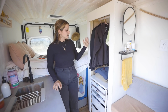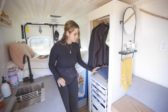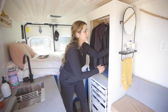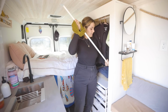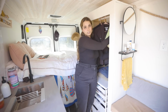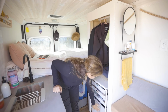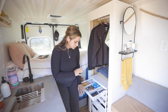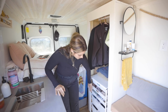So this is the closet. Usually when I'm driving, I just toss a bunch of stuff in this section up here, but I'll put my clothes here. I have some spare toilet paper. This is also where my broom lives, up on a little push shelf inside there, and I usually toss headbands and scarves on top of the broom. And then we have these different pull-out drawers. This one is my everything go-to, matches, whatever. We have socks, bras, and underwear.